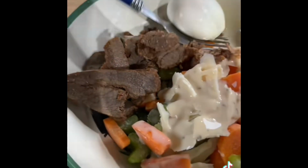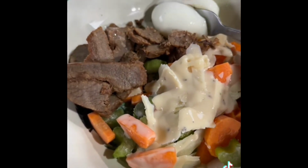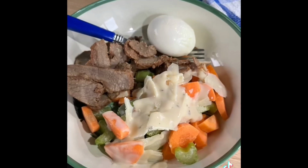Then when I got back, I had this salad. So it's a Caesar salad with some carrot and celery, Caesar dressing for a sin, Parmesan with my healthy extra A, one sin worth of the Texas beef, and a nice runny egg.